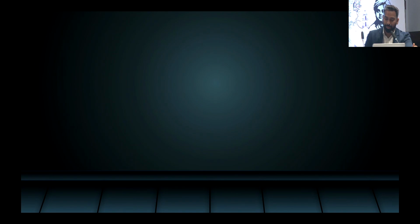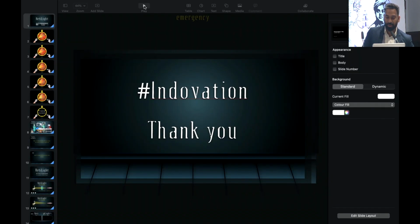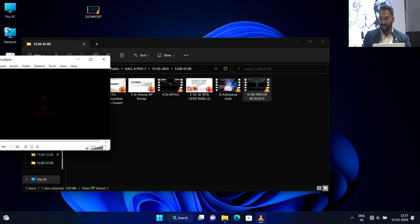So this is an ultra portable device which comes for 1,500 to 5,000 rupees. So as you can see, I keep this in the pocket itself. So you can just use it, very easy to carry also. Thank you.